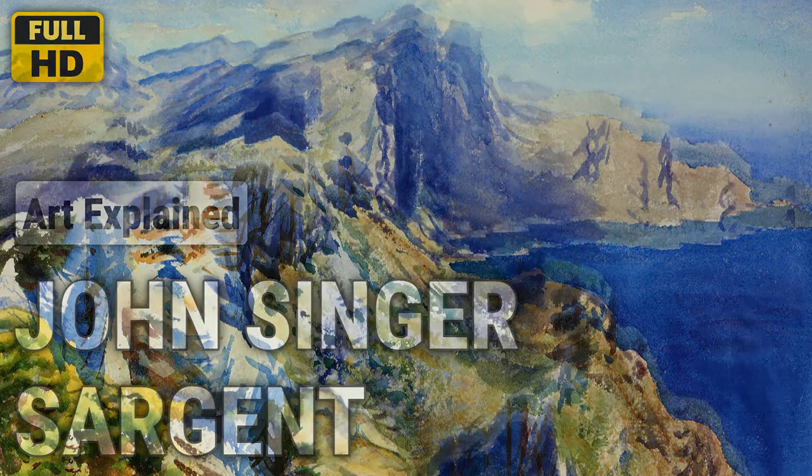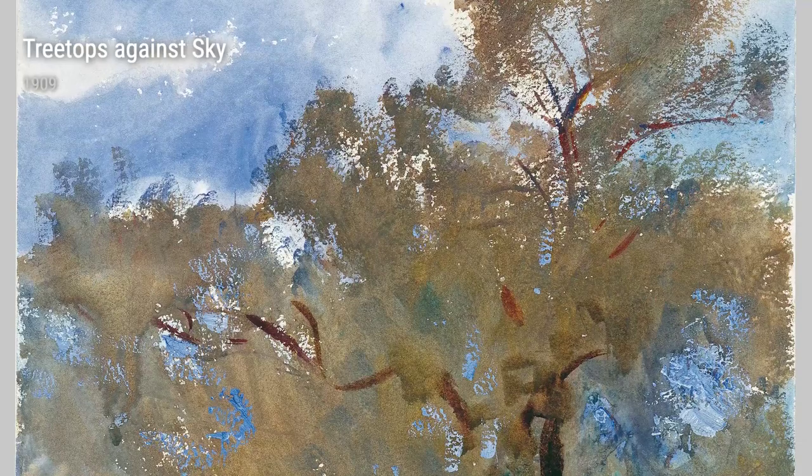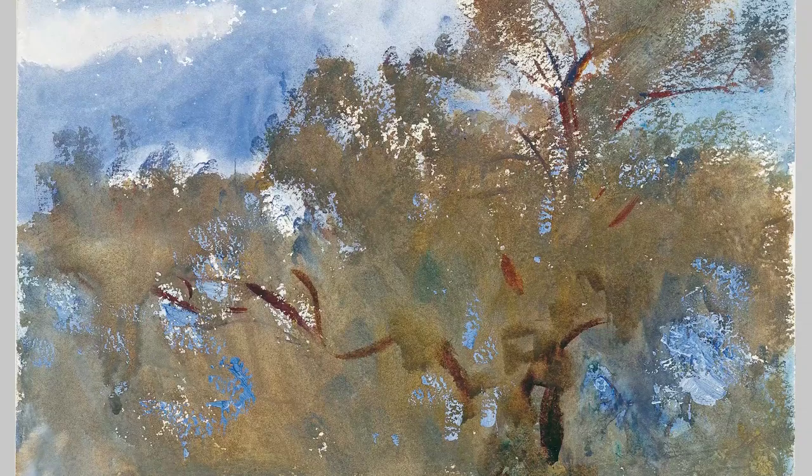In the early 20th century, one artist emerged with a unique style that captured the essence of his experiences and travels. That artist was John Singer Sargent. Born in 1856 in Florence, Italy, Sargent spent much of his childhood traveling throughout Europe with his American parents.